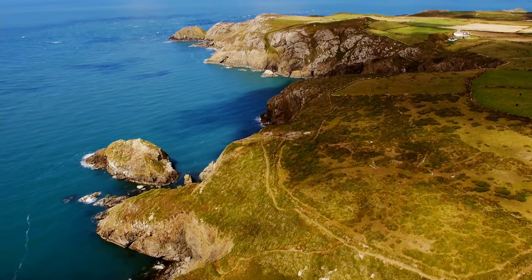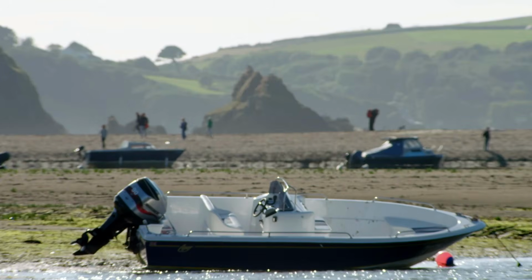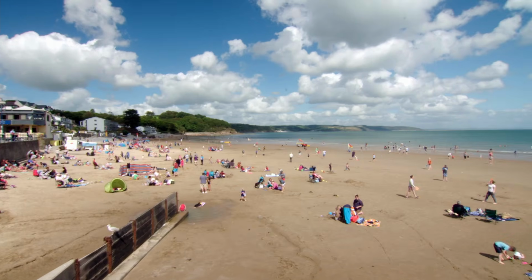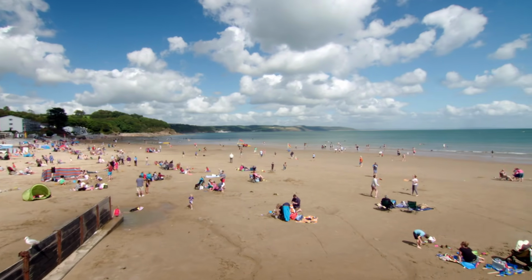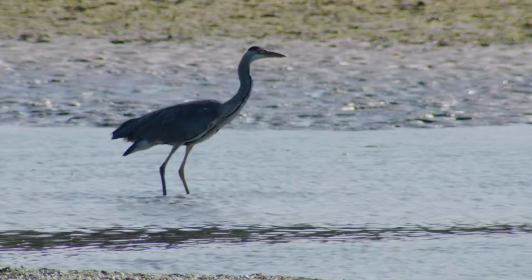Surrounded on three sides by the sea, Pembrokeshire truly is a coastal county with a wide range of landscapes, from tall, rugged cliffs to wide estuaries and sandy beaches. It's also home to Britain's only coastal national park, which has helped to protect and preserve this amazing bit of our coastline.